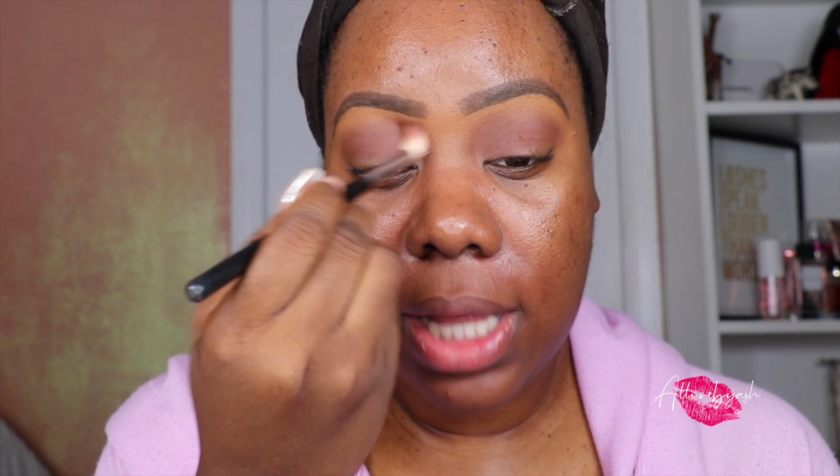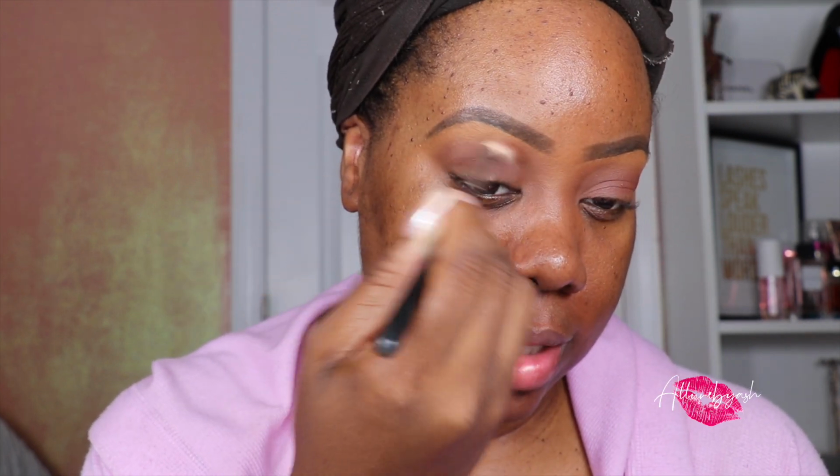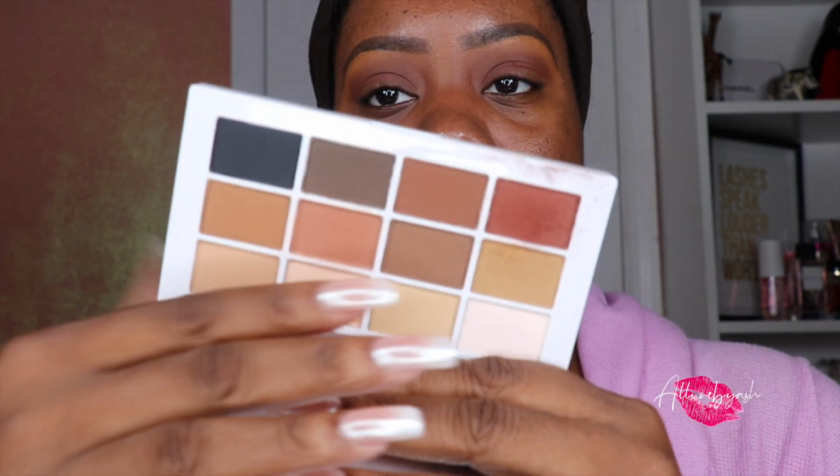I'm just swirling that shadow up into the front of my brow, just to blend that, get that smoky blend going. It creates like this definition in the front that I really like. So just going back and forth in my crease with that shadow. And you know what? I want to smoke out the outer V. By fallout, this is what I mean.